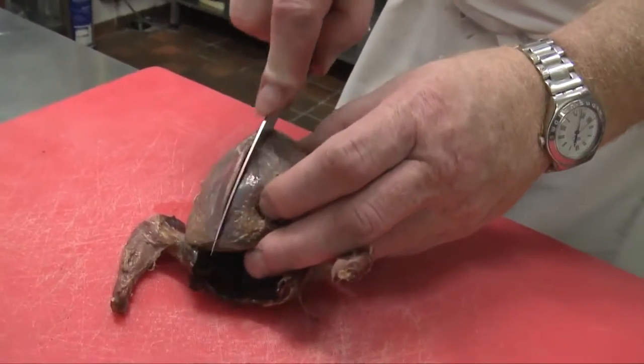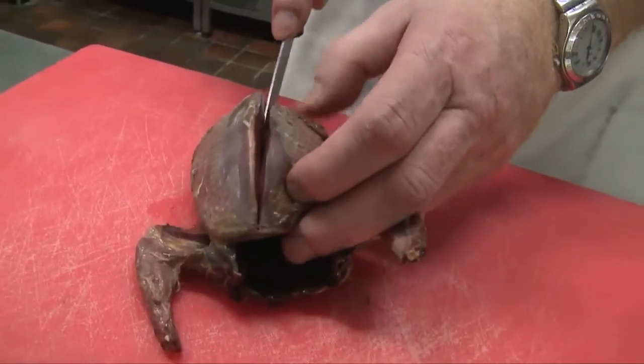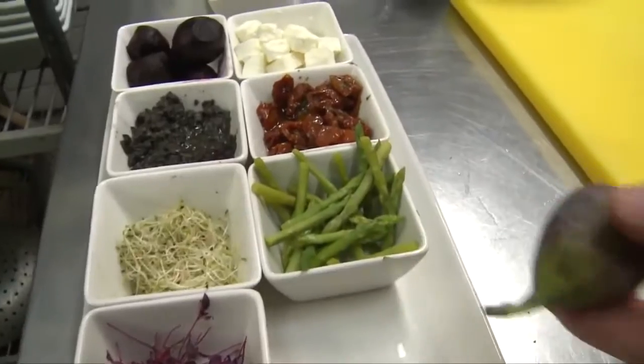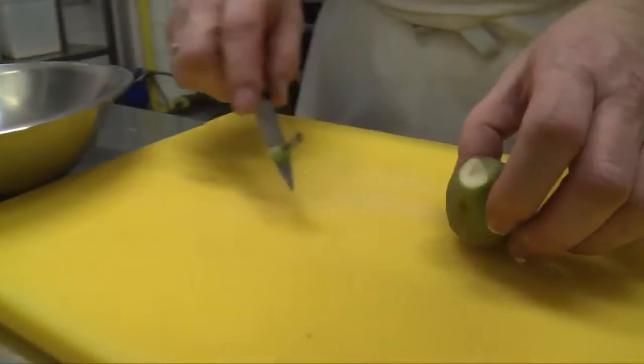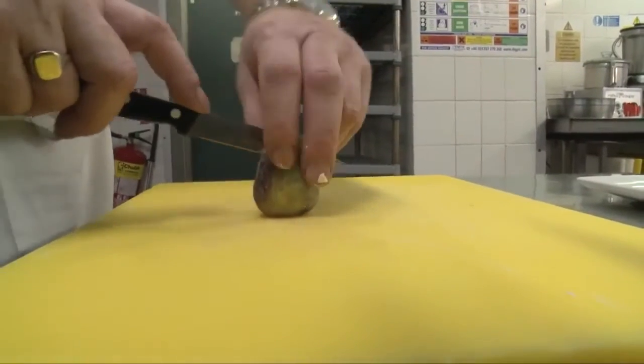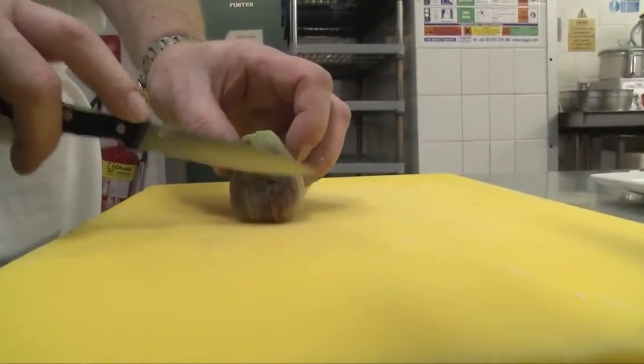Cut down the breastbone until you hit the main carcass. I'm doing a pigeon crostini with a nice salad with feta and asparagus and some figs. Just take the top off because you can't eat that and set it aside. Okay? And then cut it into eight nice wedges.